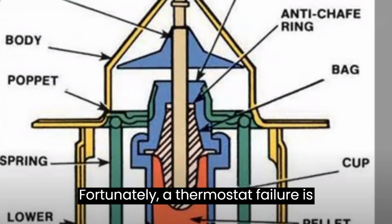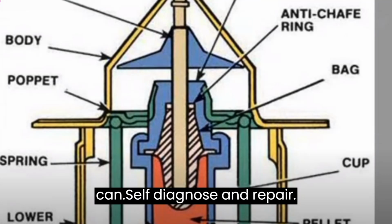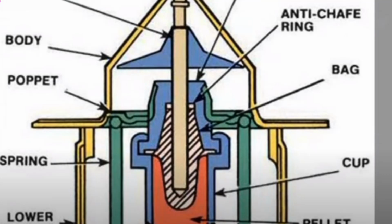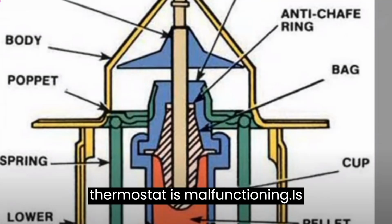Fortunately, a thermostat failure is one of the many car problems you can self-diagnose and repair. Here are some indicators that your car thermostat is malfunctioning or is ineffective.